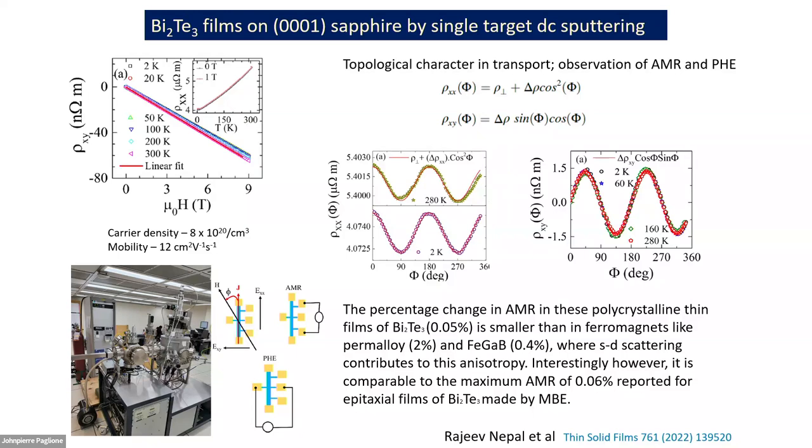And for the sake of comparison, the value of anisotropic magnetoresistance for bismuth telluride is about 0.05%, okay? And it is good to compare it with the ferromagnet. So if you look at the permalloy, it is about 2%. Iron gallium boron is 0.4%. So the AMR is small, but it is there, and it is comparable to what people have reported in MBE grown films.